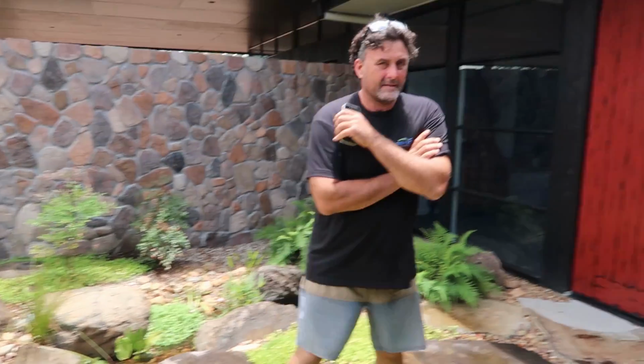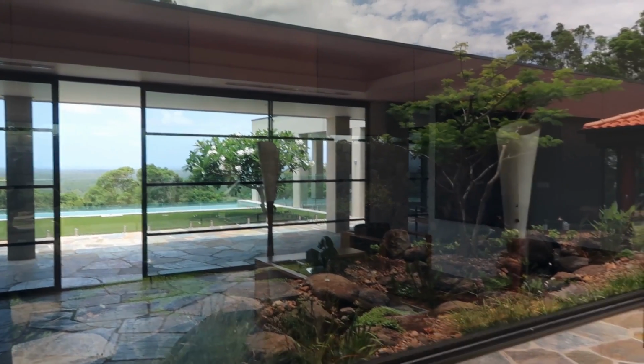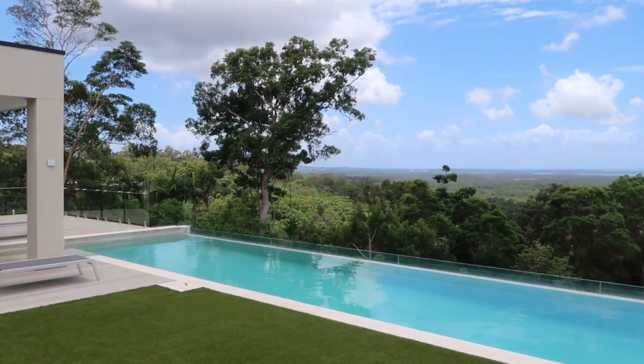Every bit of the house as you walk through the house shares views of all of Australia. I mean, you get to see every bit of it, but to see the ocean way off in the distance out there is just incredible. And I am not in Chicago anymore.